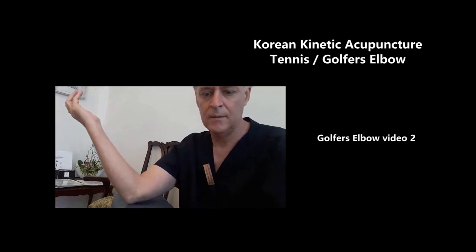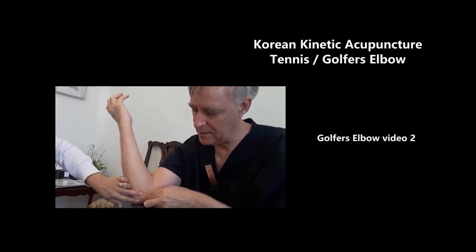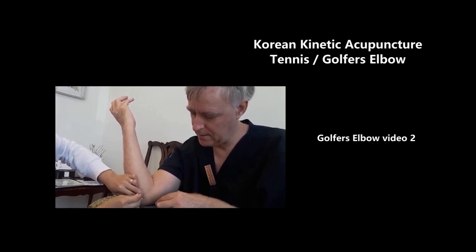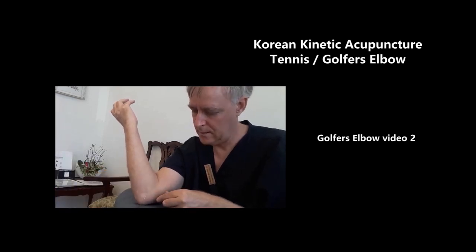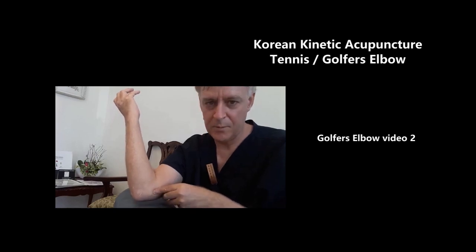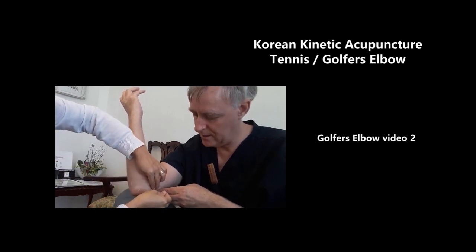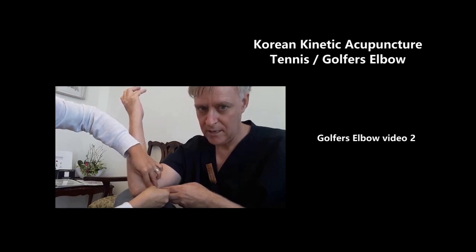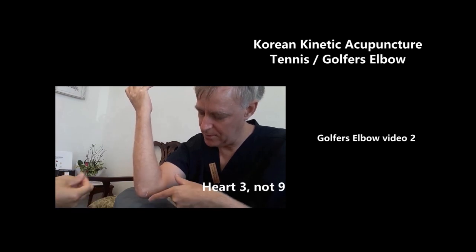Good. Okay, go ahead. And she can do anywhere in the local ashi points. A lot of times patients will point to around the epicondyle there, so you can do it around the tendon areas there. Gently, good. Alrighty, good job. Maybe down here between the epicondyle of the elbow.